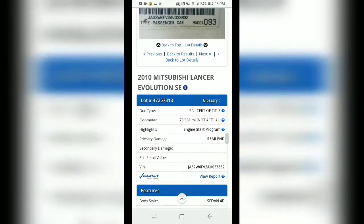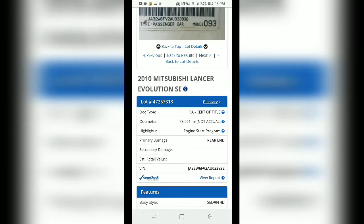You can see in this section right here, it says PA certificate of title, so that means it's a clean title vehicle. The highlight is engine start program, so that means the car starts but it does not move. So we're gonna figure out what's the issue, and see what we do with this car.